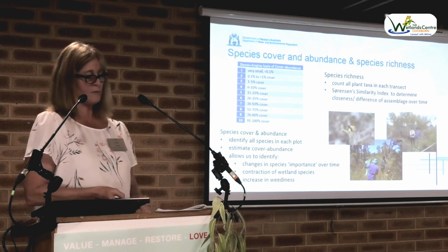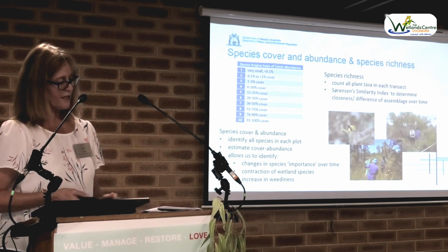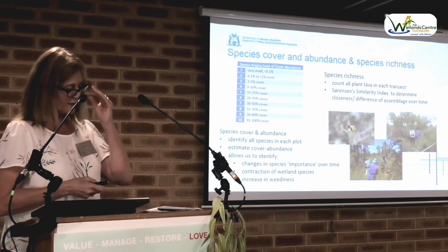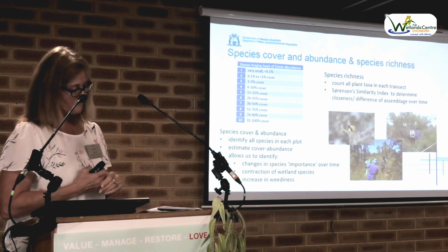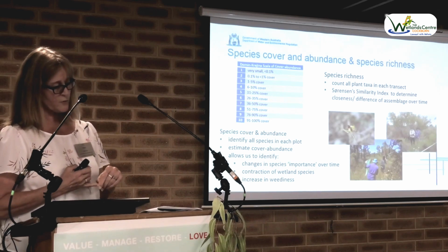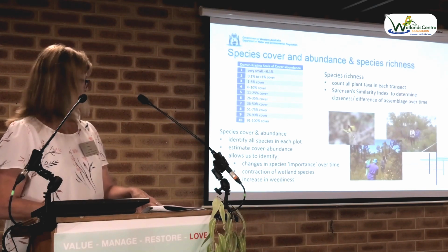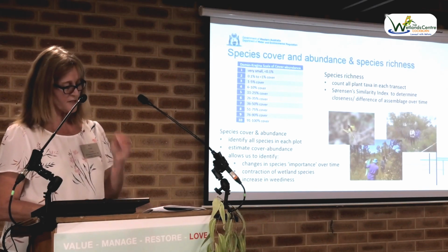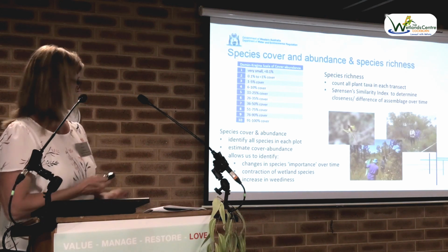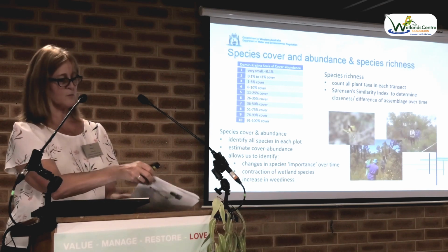In the understory, and with every species, we look at the cover and abundance. So we identify every single species in the transect and give it a score from 1 to 10 on the cover in a 10 by 10 metre plot. It also includes weeds and annuals. This allows us to see changes in species dominance over time and to track any contraction of wetland species towards a wetland and or any increases in the dominance of terrestrial vegetation. We can also use direct species counts or richness to see how similar species composition is from year to year and over extended periods. We also do a weediness index, which allows us to track how dominant wetland weeds are becoming.